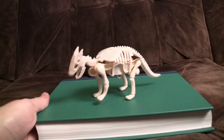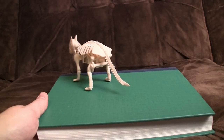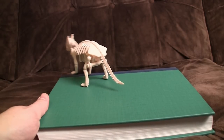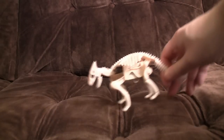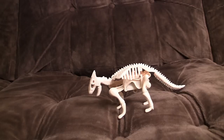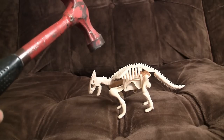Well, he's very jaunty. Oh, he's tired already. Oh, this is why the dinosaurs died out, because they couldn't get from one end of a book to the other. Not massively impressed by that. I mean, I suppose it's an alright toy for £1, but can't help feeling that perhaps some harm should come to it. No, I'm tempted.